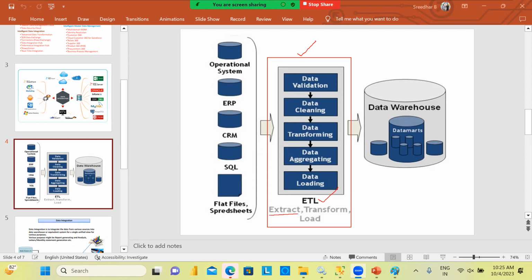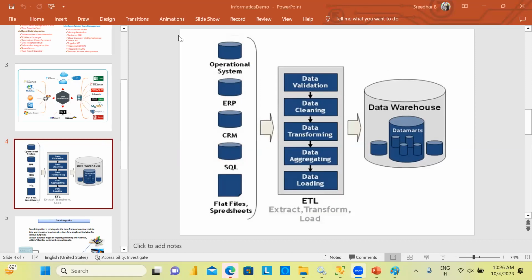ETL means extract, transform, and load. Extract the data from the source, from different areas. After that, transform the data. Transform means cleanse, validate or aggregate the data, and convert it into the format we require. Then go and load it into the warehouse level. That is our job. Finally, we have to prepare the warehouse ourselves. That is what we call a warehouse.